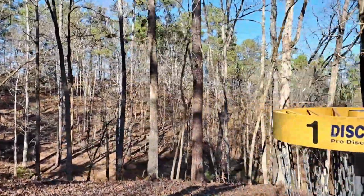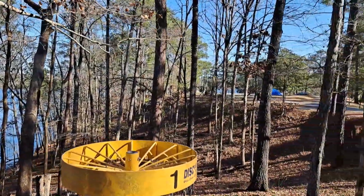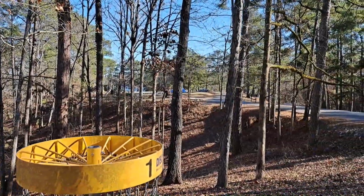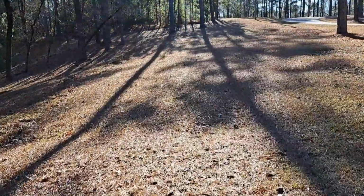The first hole is also a heavily wooded hole. There's the view back to the tee from behind the first basket. You can see how tight and steep that first hole is.